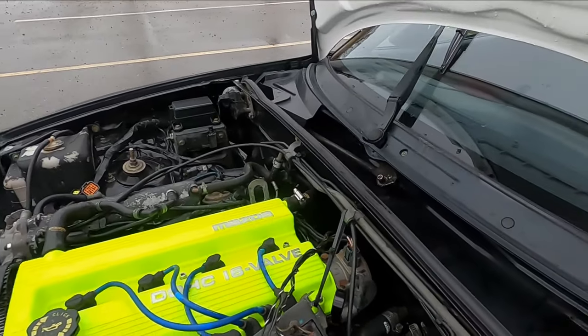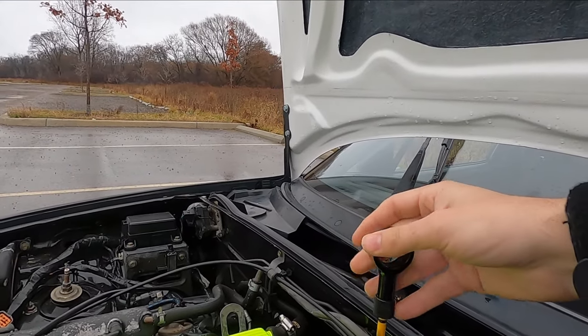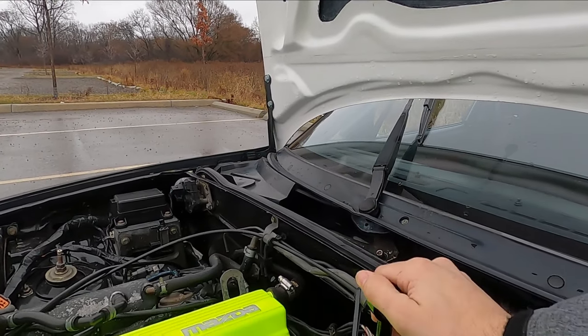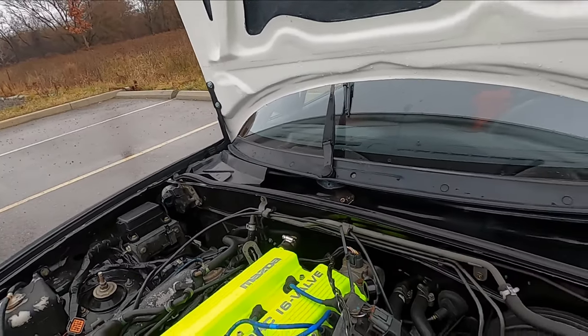Yeah, a nice piece that's stowed away down here is this Mad 5 dipstick. As we all know, the Miata dipstick gets a bit brittle and is notorious for breaking. So this Mad 5 piece is a nice touch.